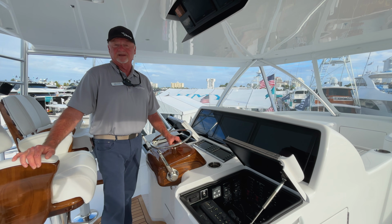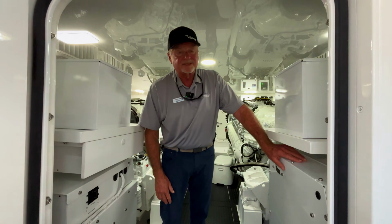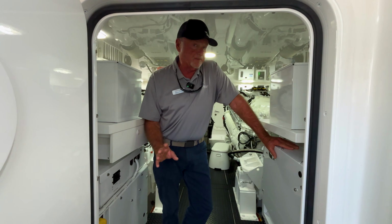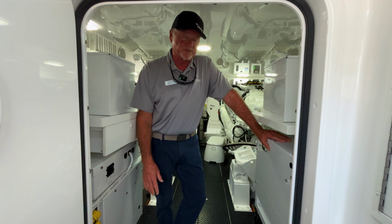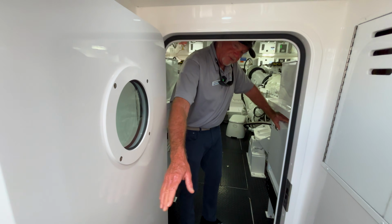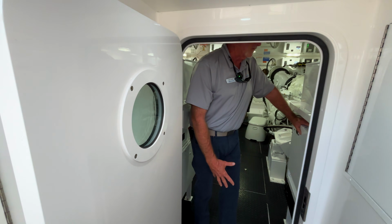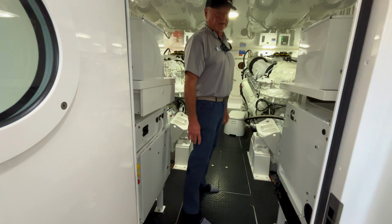Let's go down and check out the engine room. The engine room of the 74, like the 72 and the 82, these boats are extremely quiet. I mean, you really don't even know the engines are running when it's just idling. And I think one of the reasons is they have this door here which you close when you're underway, and it keeps a lot of the noise out that is usually there.